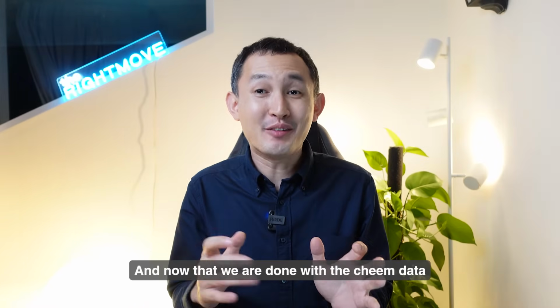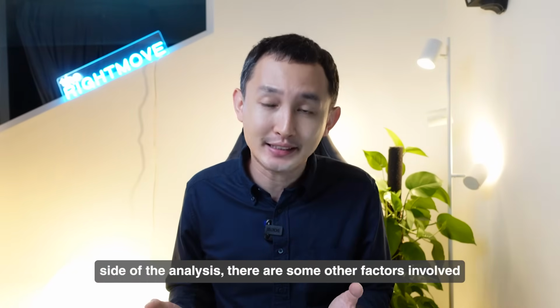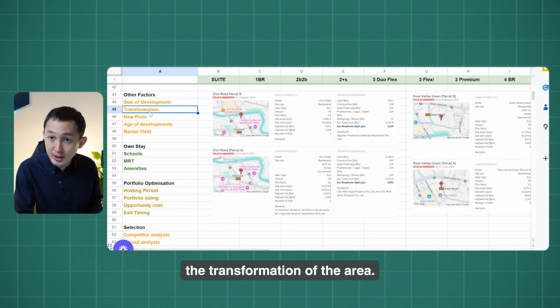And now that we are done with the CHIM data side of the analysis, there are some other factors involved in the considerations of whether or not Robertson Opus is the right development for you, right? We have other factors such as the size of the development, the transformation of the area.